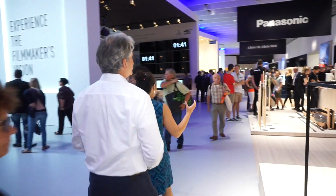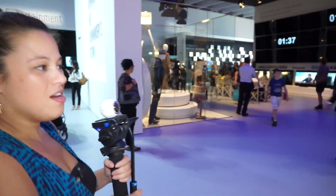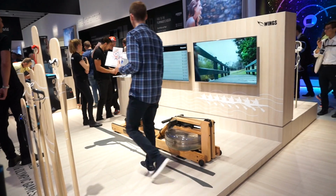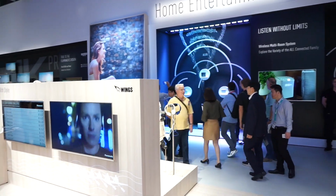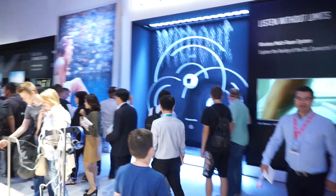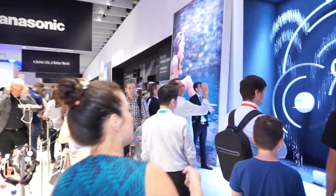So looking around here, we have home entertainment. So here's everything for the home. Apparently there's a water rower, which I don't really understand. Back there we have a multi-room wireless system that somehow has to do with Rainbow Rain. I'm unclear. Oh, and there's heart-shaped rain now. Maybe that's the meaning of Wi-Fi. But it is a good eye-catching demo. I have to give it that.